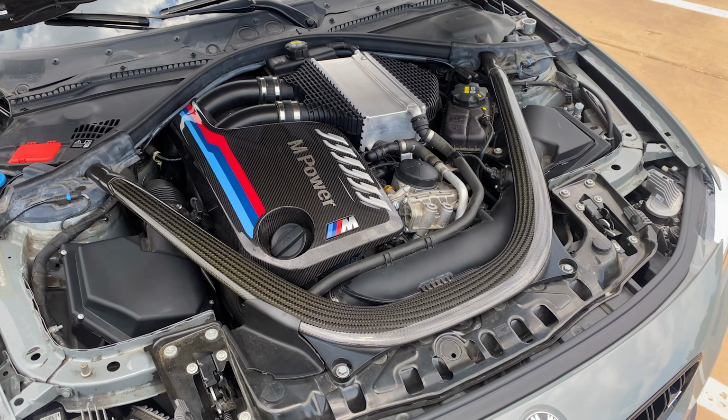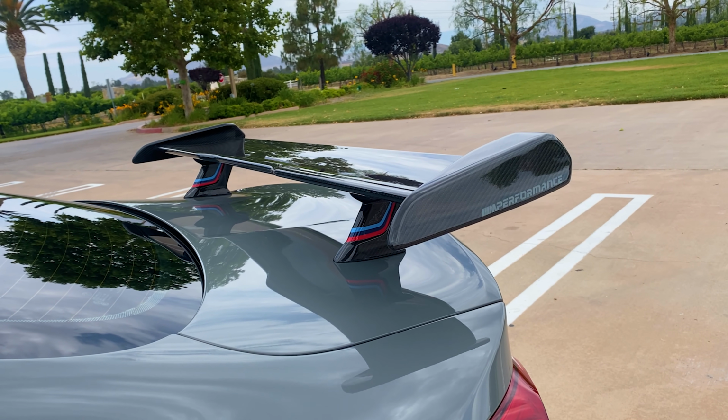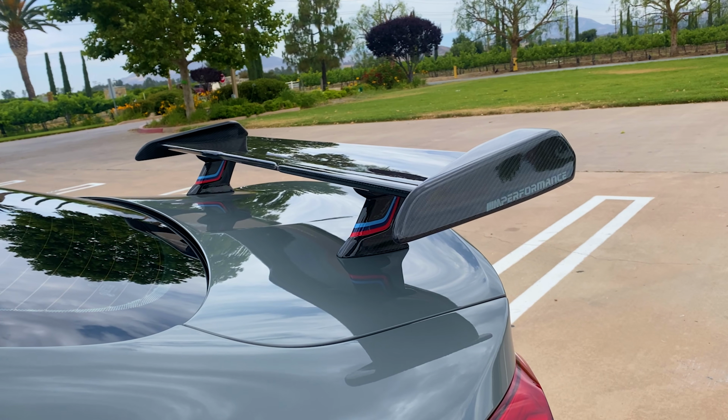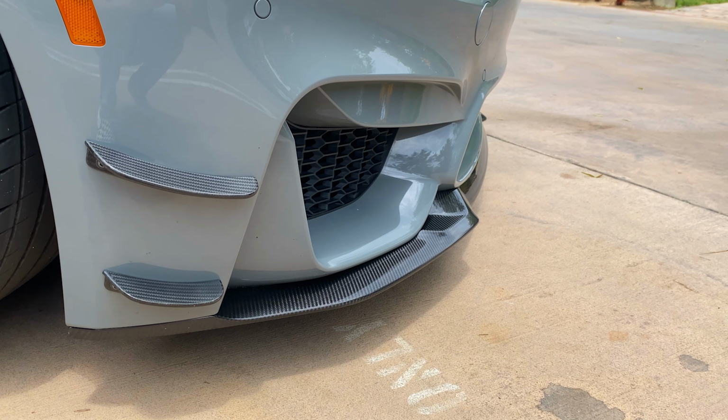Not only is it special because it's a CS, but when you factor in all the other M Performance parts on top of that, it's like the icing on the cake, and it really helps to differentiate this car amongst just a standard M4, and it just makes it feel that much more special to drive. But what specifically about the CS is different than a standard M4?